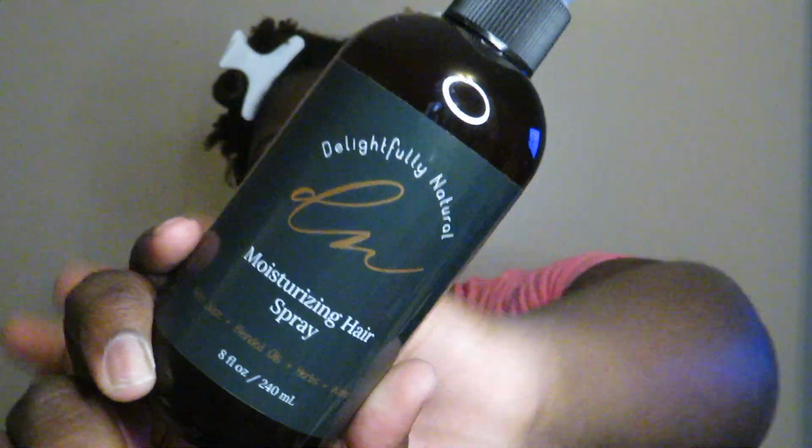So I'm going to try these two products out today on my hair for a Bantu knot out, because I did one recently and it came out cute but I didn't film it, so I was like, why not try it again? So let's try it again. Okay, so first is the moisturizing hairspray.